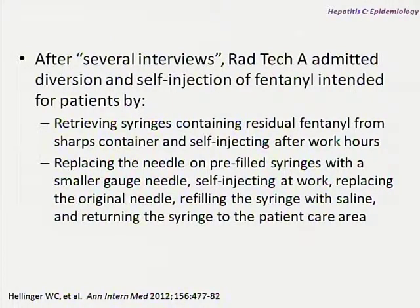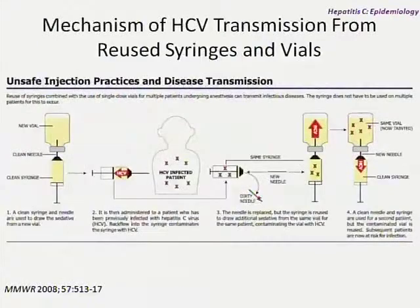After several interviews with both public health and law enforcement, as you can imagine, RAD-A admitted that he had diverted and self-injected fentanyl intended for patients by 2 methods. One was retrieving the syringes containing residual fentanyl from the sharps container and injecting after work hours. Not very smart for his own health, but from an infection control standpoint, apart from the tech himself, okay. But he also reported that he would replace the needle on pre-filled syringes with a smaller gauge needle, sneak it out of the suite, self-inject while at work, replace the original needle, and refill the syringe with saline, then return it to the patient care area. Not only not good for anesthesia in the interventional suite, but also a big infection control risk.